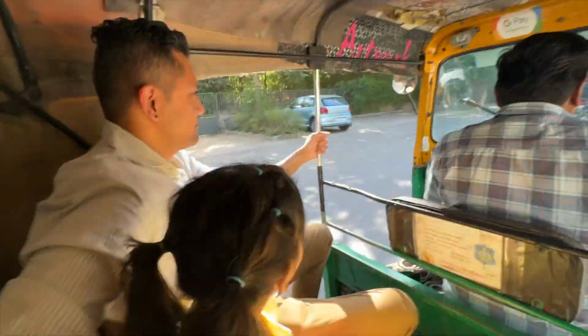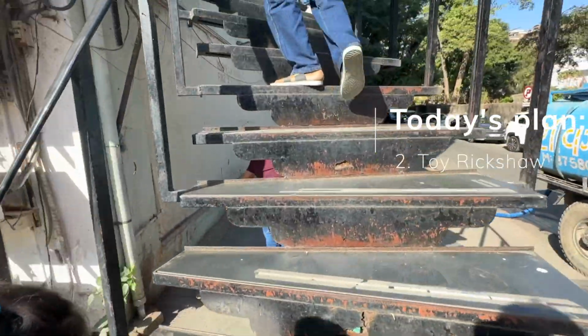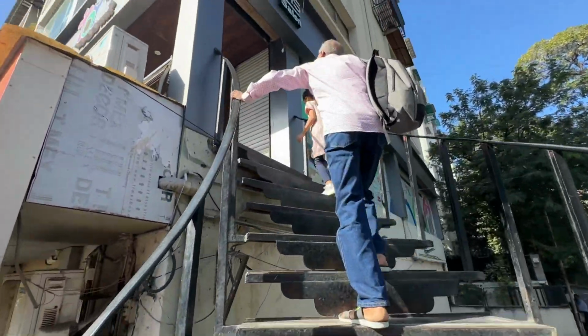I think the main things we really want to do, we said we were going to go shopping yesterday, did very little. So we actually will go shopping today. And we also want to find a cute little toy rickshaw that we can take home with us. I think that would be really fun.